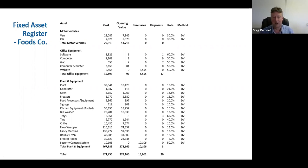The other method, maybe not so common, is straight line, where you allocate the cost evenly over the number of years. The IRD lets us use both methods, and they have tables that we look up to find the rates for each method.